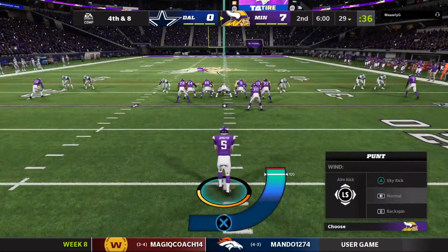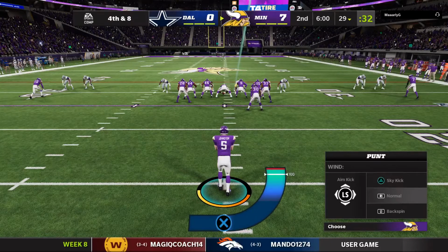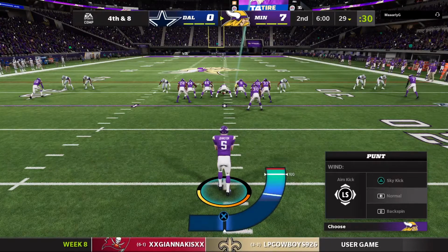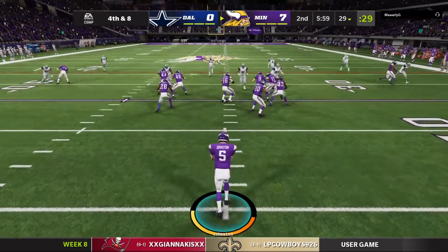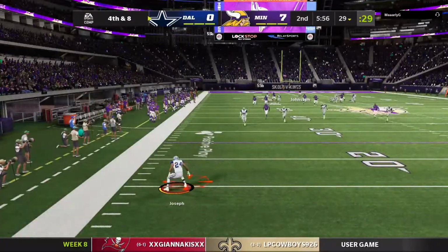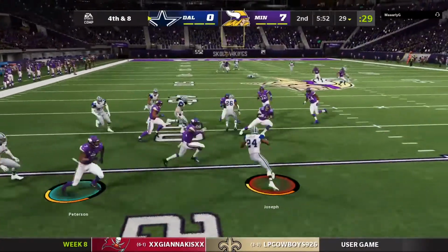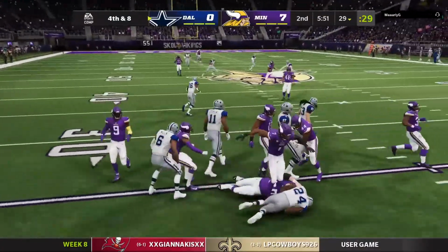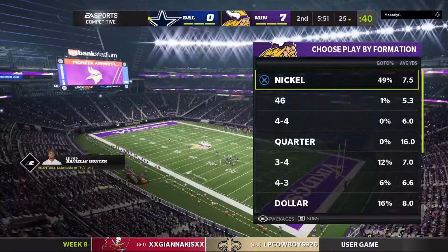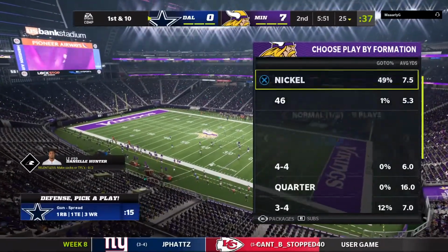Now on 4th down, it's Cameron Johnston on to punt it away. This will be fielded at the 17. A big kick that time, 52 yards. And the Cowboys will take over the football with a 1st and 10.